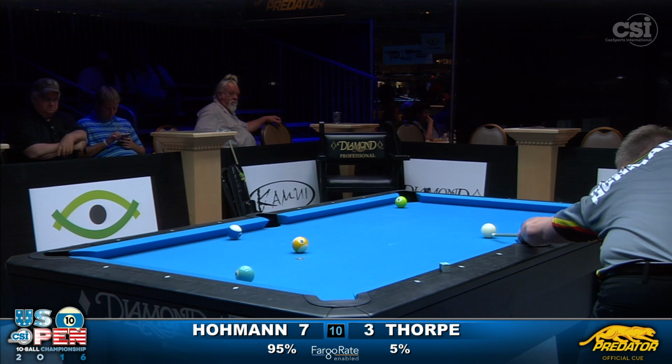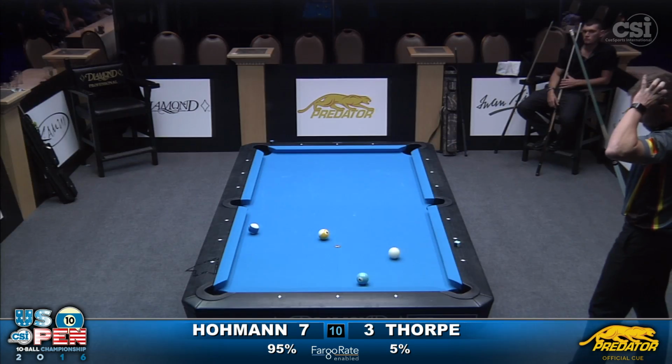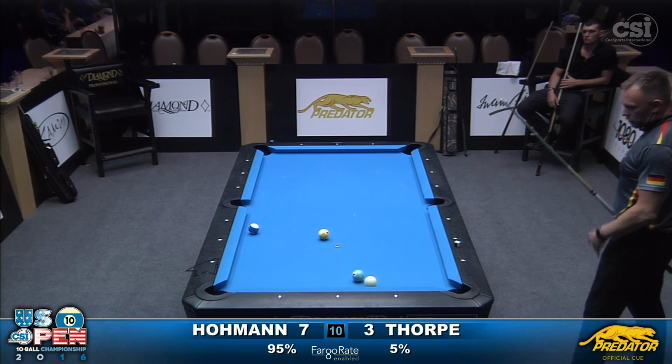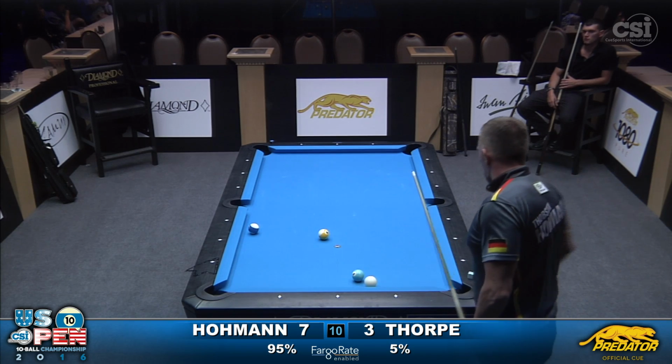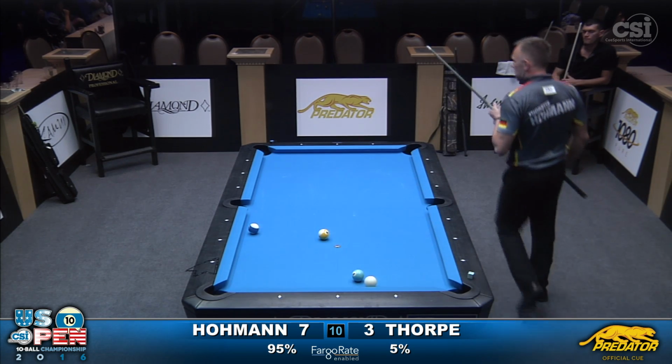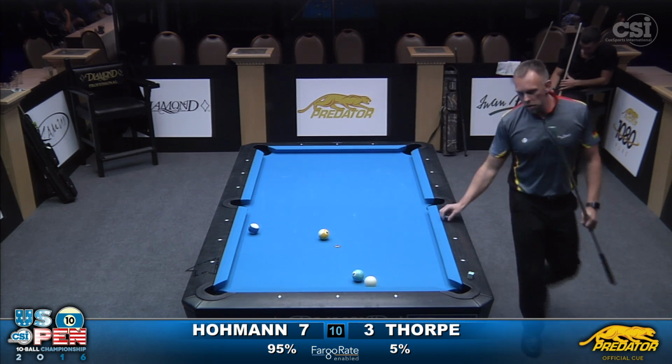Deep draw stroke here. Low left. Yeah, back and forth. That's what he did. Oh, wait a second. Really, did he catch the point? He must have, because that came off that rail very, very funny, and we didn't have the good angle to see. That was weird. Yeah, he must have caught the point. And the cue ball died, too. I've seen that a few times.